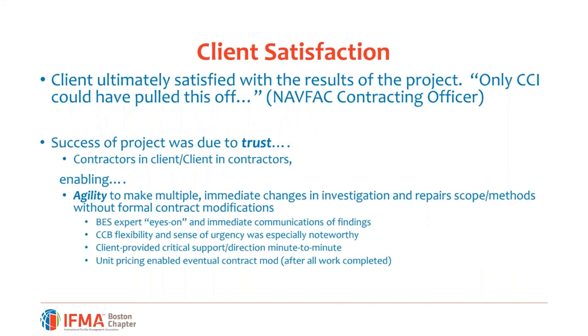This is kind of a closeout slide. At the end of the day, the only thing that matters is that the client is happy with the product. And as Steve said, it's not just the NAVFAC in his case. The results of the project went to the 3-star admiral in charge of NAVCOM, TELCOM, all Navy communications. So it really was, was he going to be happy with it?